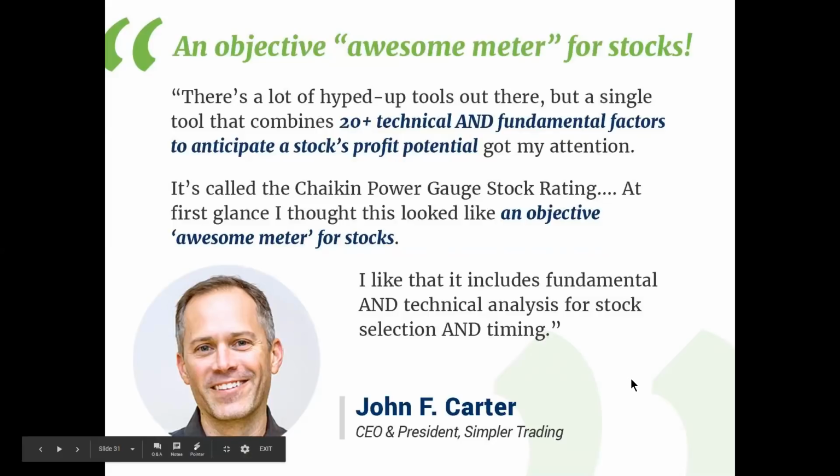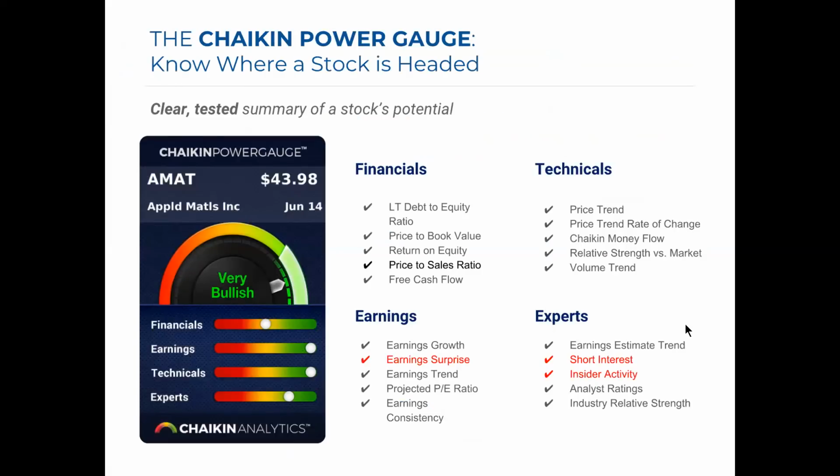I like that it includes fundamental and technical analysis for stock selection and timing. Most systems, as you're probably aware, either give you a technical view or a fundamental view. This does both. So it's like one-stop shopping.